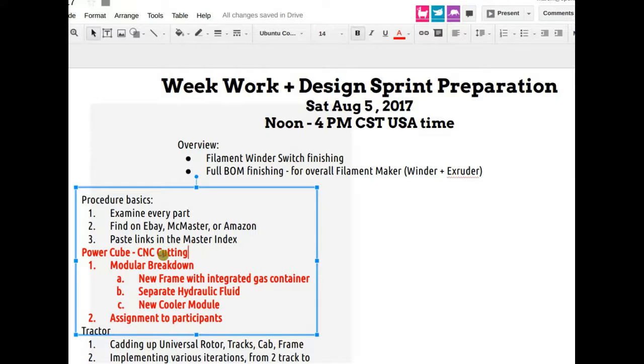2.5 hours for 9 frames, that's pretty fast. So the CNC cutting does give you a lot of speed, the ability to do it really fast, because when you cut a cube with CNC, then it's automatically self-aligning. That's the big part. Otherwise, when you have linear tube members, the alignment part takes quite a bit of time.